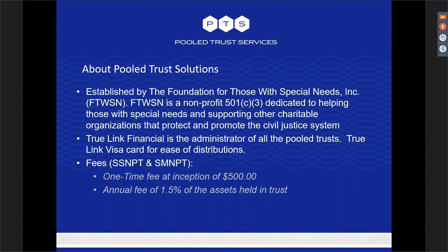With the pooled trust solutions, the only trust that has a retention is the pooled special needs trust, and it retains 10% or $10,000, whichever is less. Now, many trusts, as I said, will retain 50%, 100%. So you have to be very careful in evaluating these different types of solutions.